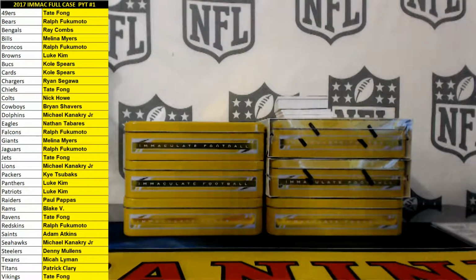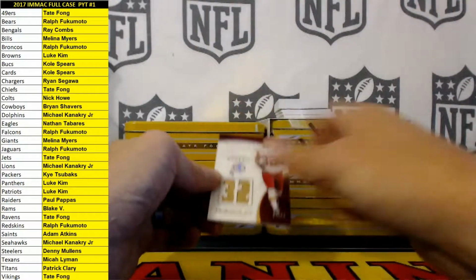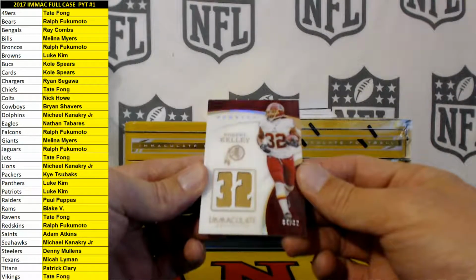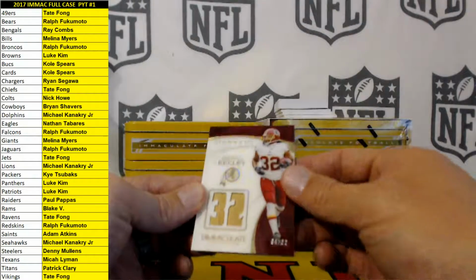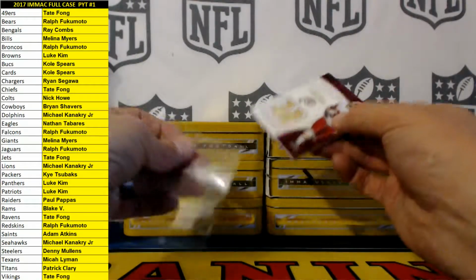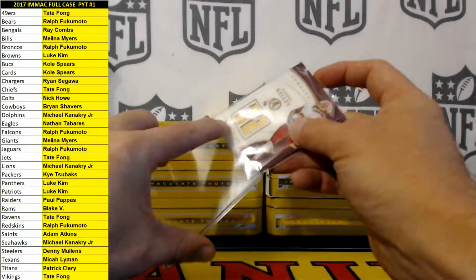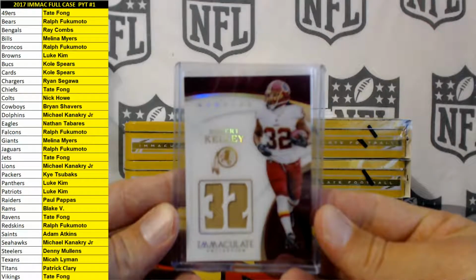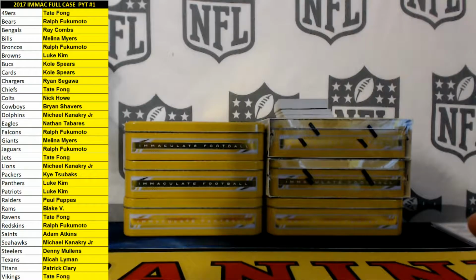I know, right? Damn, that's just shitty. Totally shitty. Robert Kelly, acetate, 4 of 32. I guess that's just to his number. Yep, numbers says right there. Hello. Good looking card, though, for the skins. Damn, good looking card. Very nice, very nice.